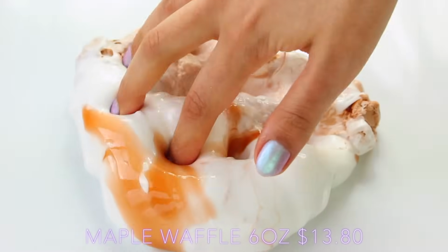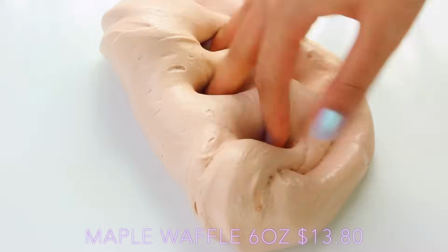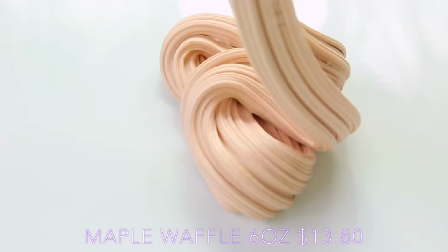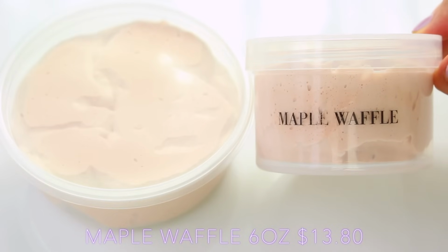Once this was mixed up, it did make a clay slime as expected, and the more you fluffed it up, the more it inflated, and I found that this got so big that I actually needed the container that the clay came in as well as the original slime, and this had an icing scent to me.